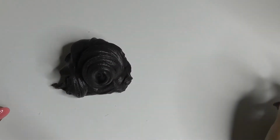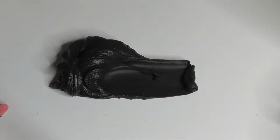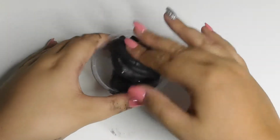Because it was so hot, you can also see that this slime dyed my hand a bit. I've been playing with these slimes a lot since I recorded this, and it hasn't done that since. I think it only dyed my hand because of the sheer heat, and I really don't think it has anything to do with the slime, but I thought I would mention it.